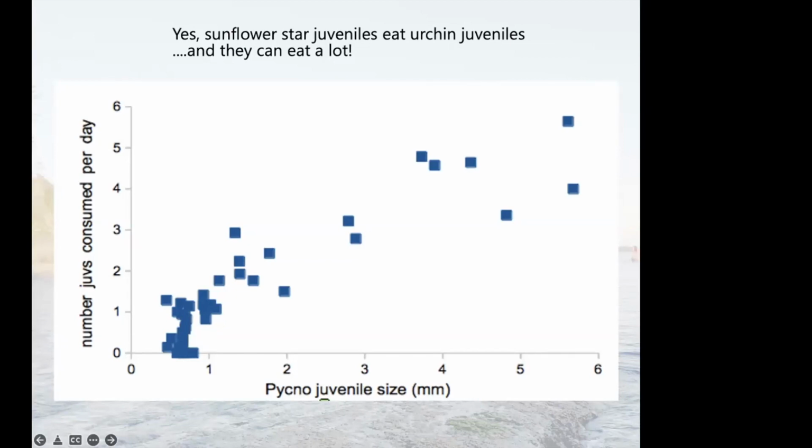And here is a graph that shows our observations. Every few days we would go through, with all the juveniles in containers with juvenile sea urchins, and count how many juvenile urchins were still in the container. We made a graph of how many purple urchin juveniles were consumed per day by sunflower sea star individuals. And you can see that once they got past this 1 millimeter size threshold, they're eating very many.